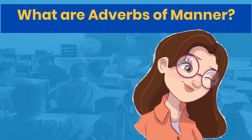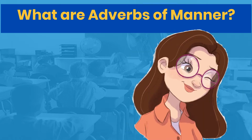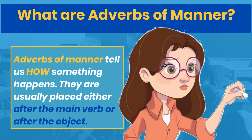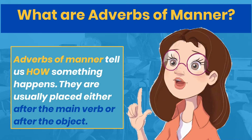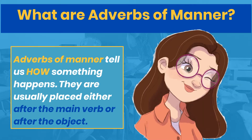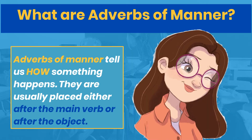So now that we have seen the video, we could say that adverbs do not only modify verbs, but all the other things as well. So today we will be focusing on what are adverbs of manner. Adverbs of manner tell us how something happens. They are usually placed either after the main verb or after the object. Now let's go ahead and take a look at a few examples of what are adverbs of manner.